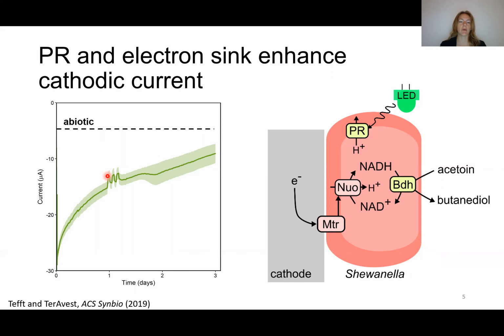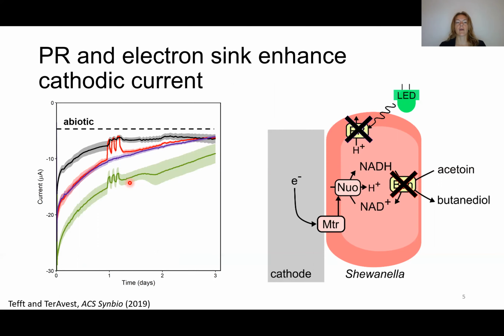You can also see these little spikes here, which show times when we turned the LED light off, indicating that the electron uptake was dependent on light, as we would expect based on the design of our pathway. We also checked a version of the strain where proteorhodopsin was simply absent, and that significantly reduced the ability of the strain to take up electrons from the electrode. Similarly, with the butanediol dehydrogenase, if it's not present, the Shewanella have a significantly reduced ability to take up electrons. And if both of those heterologous proteins are absent, there's very little activity for just basically wild-type Shewanella to take up electrons from the electrode, again, as we would expect based on our design.